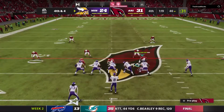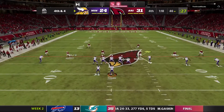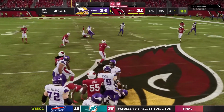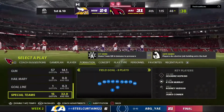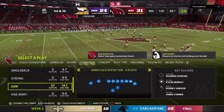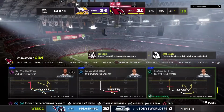Down 7, and they've got to go for it here on 4th down. Desperation time. Cousins on 4th down. That's complete. It's Cook. And unable to break away. They stop him a few yards shy. They had to go for it with such little time remaining. Then the Cardinals will now take over with excellent field position.